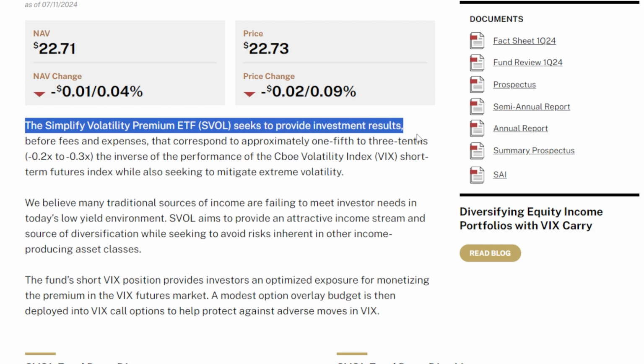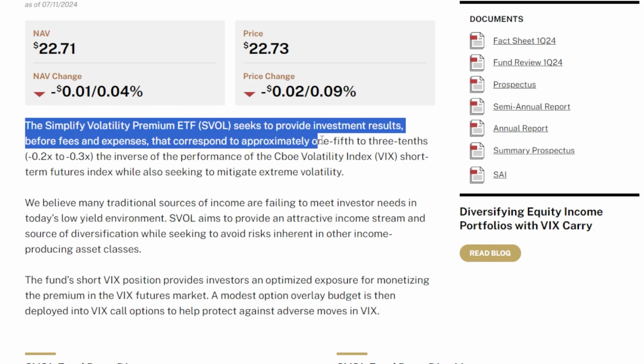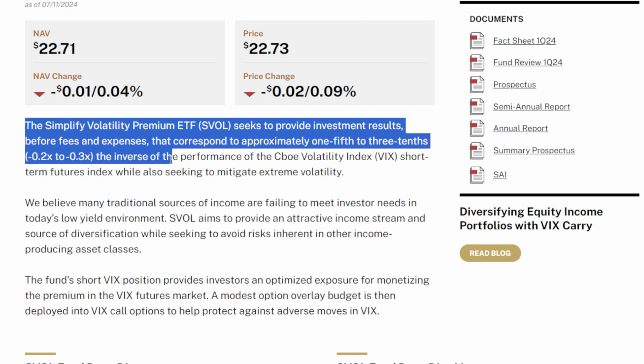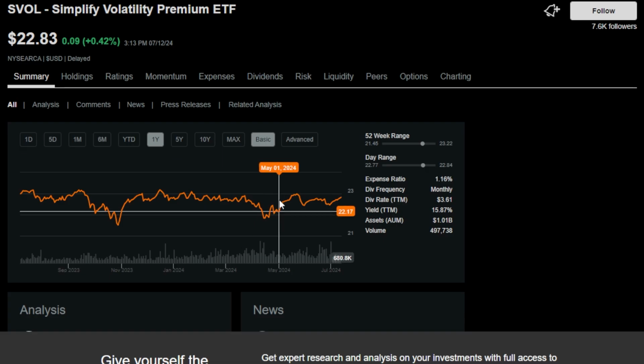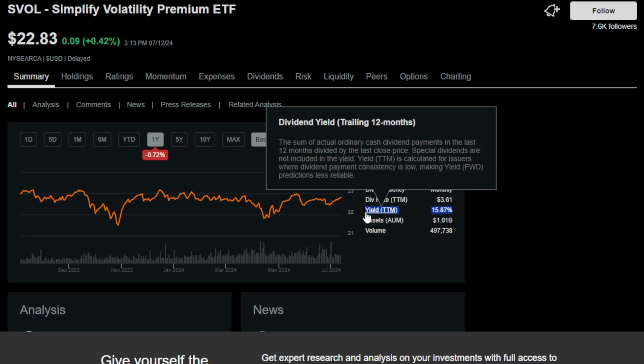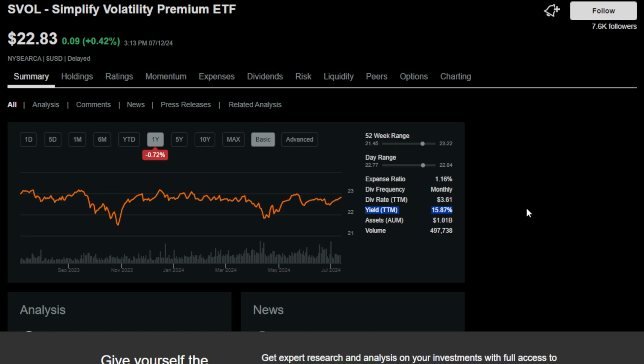seeks to provide the investment results before fees and expenses that corresponds to approximately 1/5 to 3/10 the inverse performance of the CBOE Volatility Short-Term Futures Index, while also seeking to mitigate extreme volatility. Now, SVOL is actually basically flat on the 1-year time frame, which is a little bit disappointing for investors like myself, but because this ETF, at least trailing 12 months, has paid around 16% yield, I don't mind this ETF being down a percentage or two.